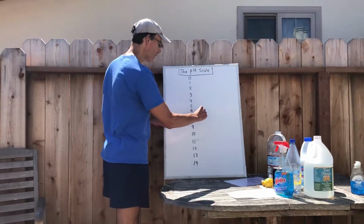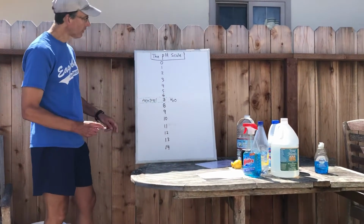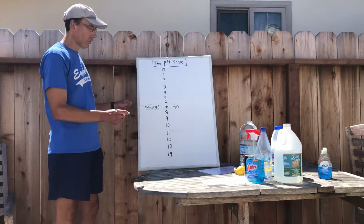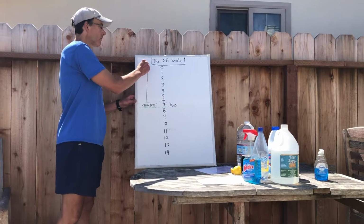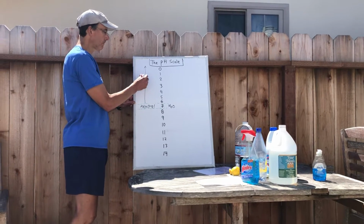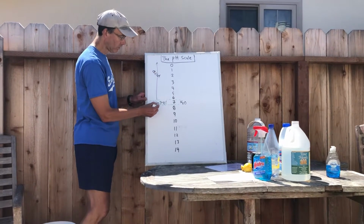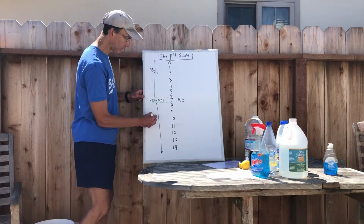and that would be water, H2O. Now if you go below 7, you have an acid. You go higher than 7, you have a base.